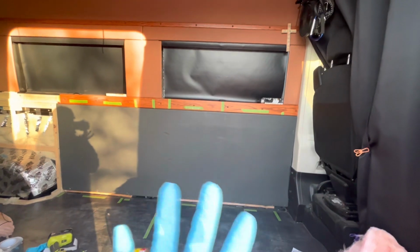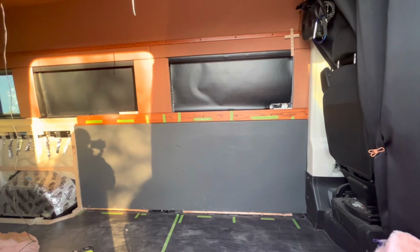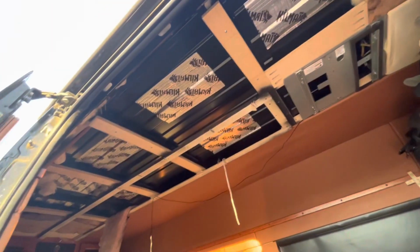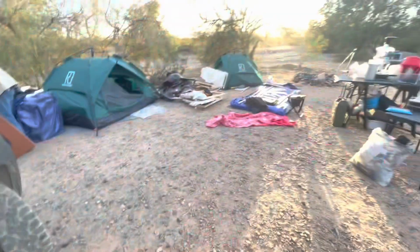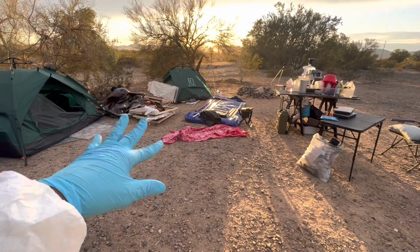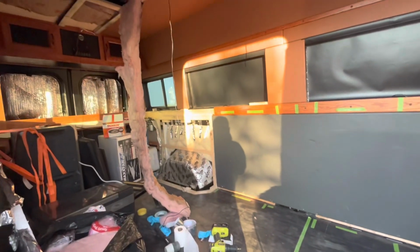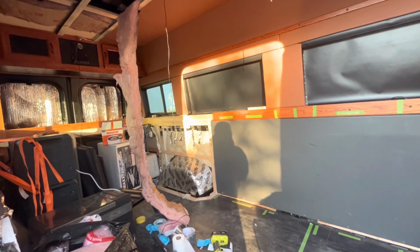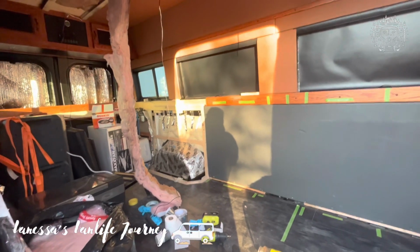Miss Mary had told me to film it. I didn't pull out the camera to do all that. And now I am insulating the ceiling. But we got everything that we tore out here. And so this is the first time I got a chance to tear up a van build.